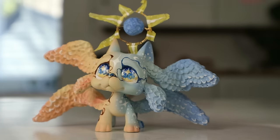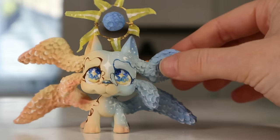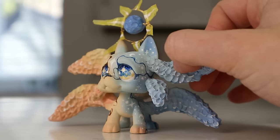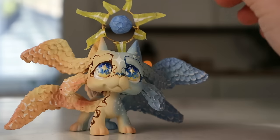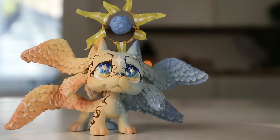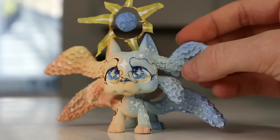So you can see I have a whole stack, of course. That's because my local toy store just happened to have the Littlest Pet Shop in stock. I just walked inside. It's a very small local toy store. It's called OP Taylor's. So I managed to snag some of these. I know people have been having a hard time finding them.